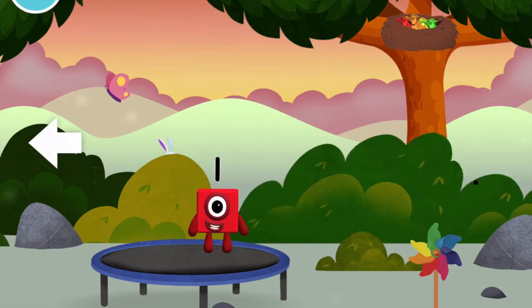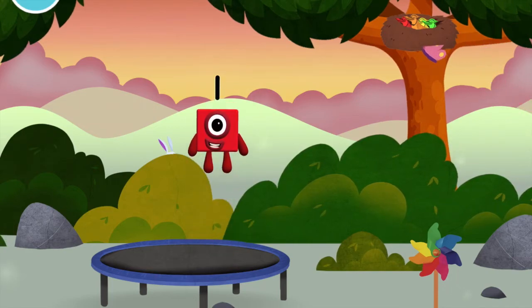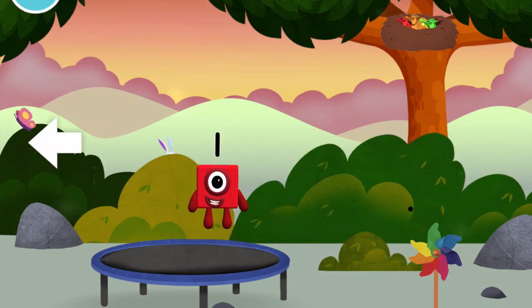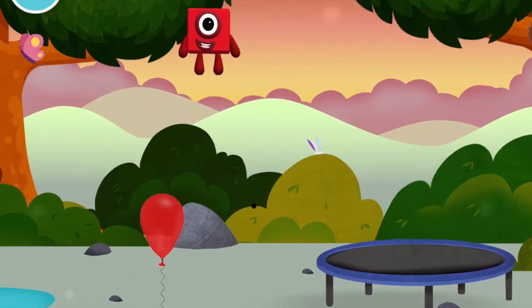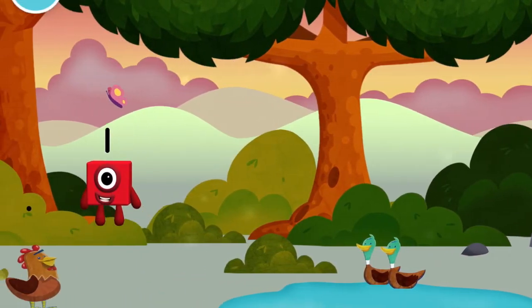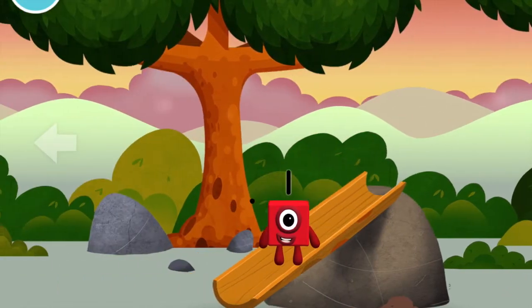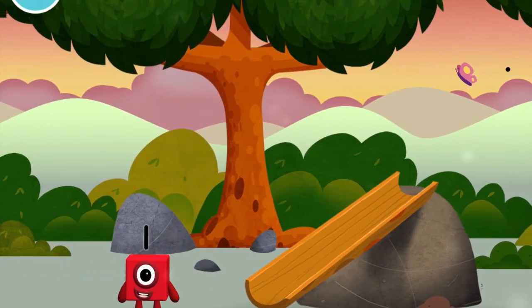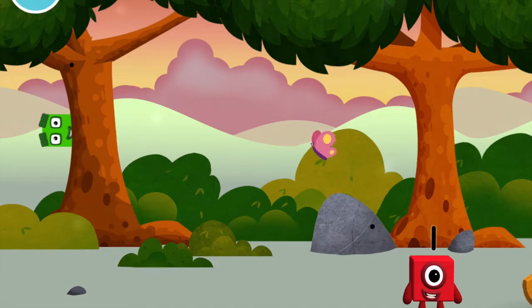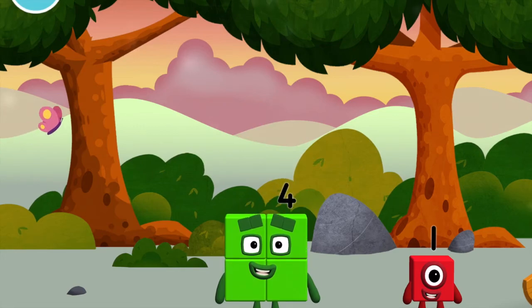Try looking to the left. Try looking to the left. I am one. One wonderful world. You found a number block.